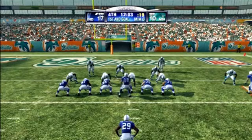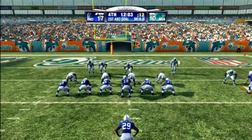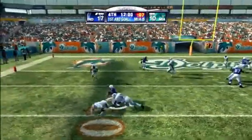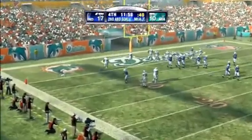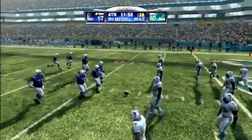The Colts changing their play at the line. Manning hands it left. He's tackled at the 7. Back to the line of scrimmage, but that's all. That brings up second down. 6 more yards for the score.